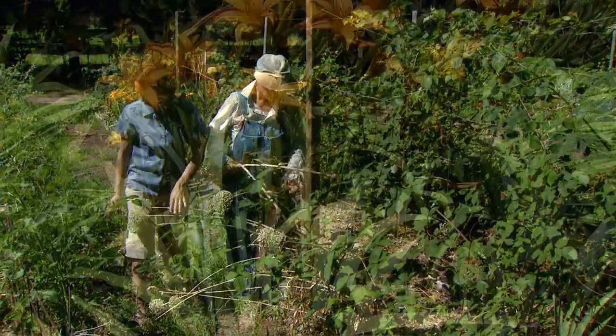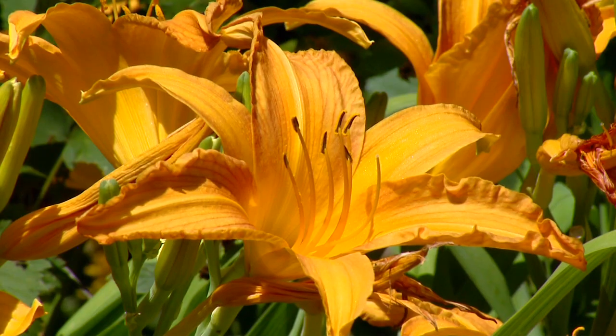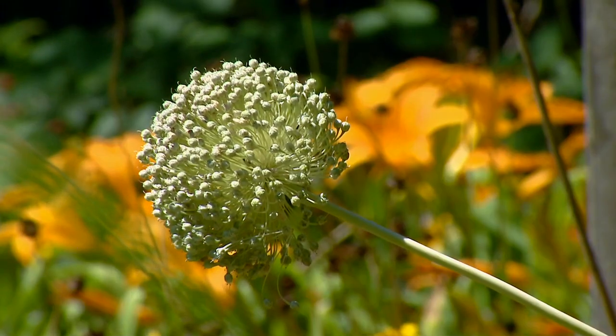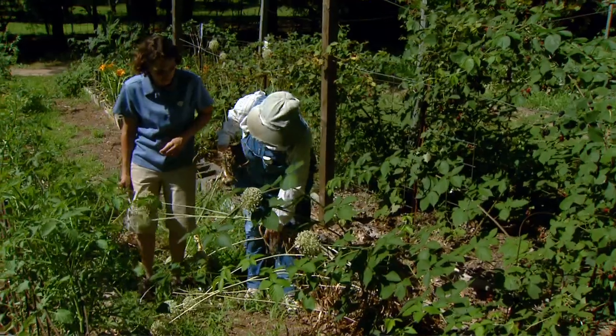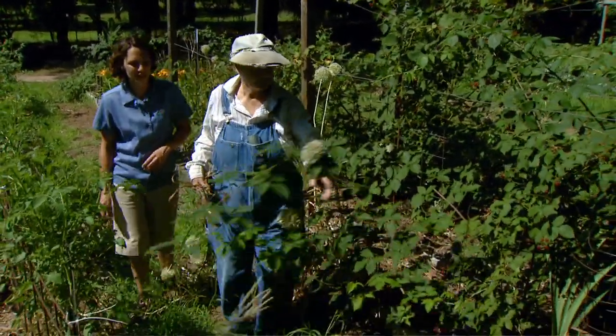Very nice. You have a lot of flowers growing in here as well. Some of that's on purpose. Keeps the weeds down. And you don't need all this grape in your way. I mean grape. Some onion.